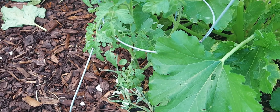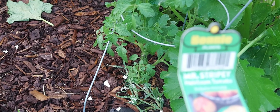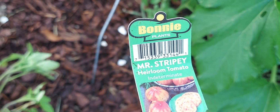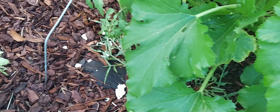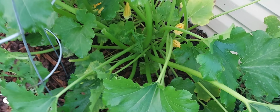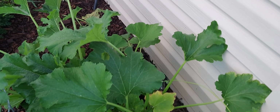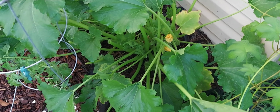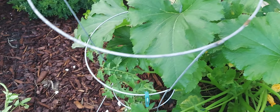You can't see it because this squash has completely taken over, but it is the Mr. Stripey heirloom tomatoes. So I'm hoping that those will come up. I don't see any flowers on it yet. This is the zucchini, or is it squash? I think it's squash that I put in the ground, and the flowers are just taking over completely. So I'm going to go ahead and cut those back so it doesn't interfere with the growing of this tomato plant right here.